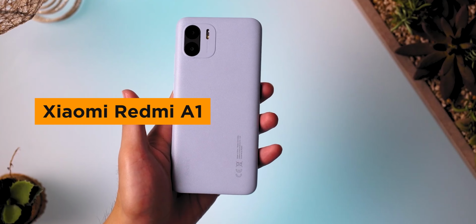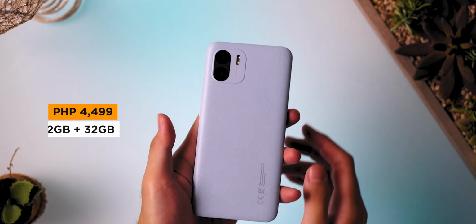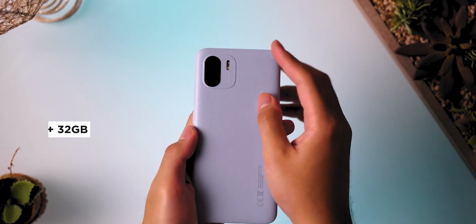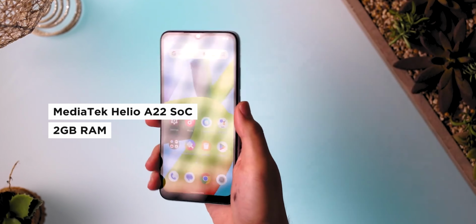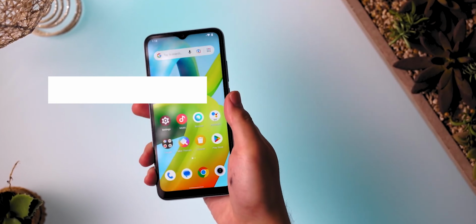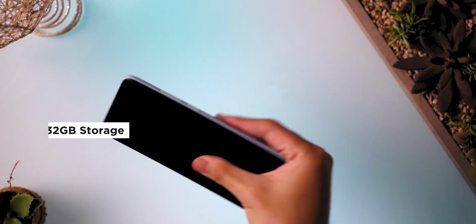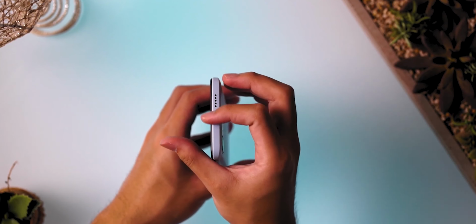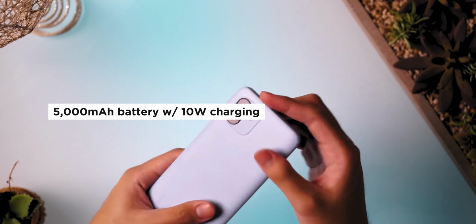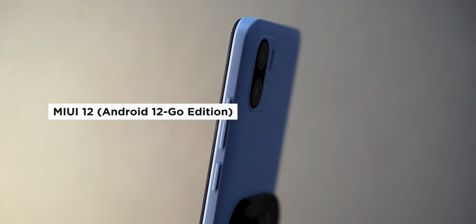The most affordable phone on this list is the Xiaomi Redmi A1, which only costs 4,499 pesos and comes with a 6.52-inch display. While it is affordable, it only comes with 2GB RAM, a MediaTek Helio A22 chipset, and a dual rear camera with an 8-megapixel main lens. Internal storage is rated at 32GB but is expandable via dedicated microSD slot. Still, it does have dual SIM capability and a 5000 mAh battery with 10-watt fast charging. The Redmi A1 runs on MIUI 12, which is skinned off Android 12 Go edition.